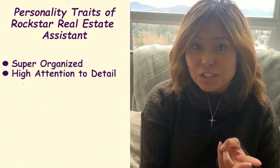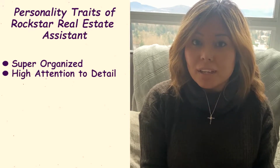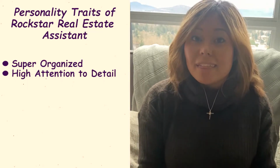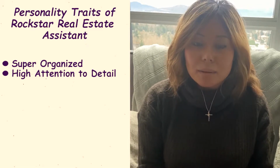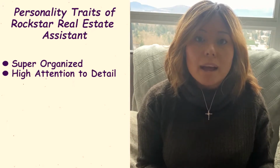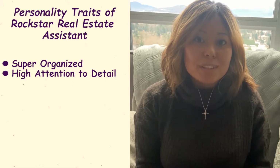Do you have high attention to detail? Are you that person that is quite anal? You make sure that all the T's are crossed and I's are dotted, and you're almost naggy in the sense of nitpicking when you do notice that something is off. That is the ideal person for the assistant role, because an agent needs somebody to review all their paperwork and contracts, and make sure that it is 100% perfect, with no grammatical errors, as well as any information that's missing. So you are the second set of eyes for the real estate agent.